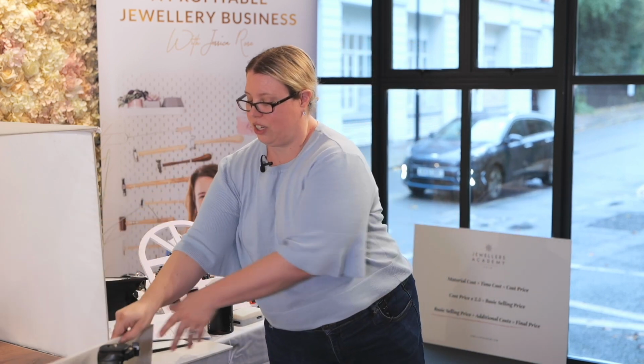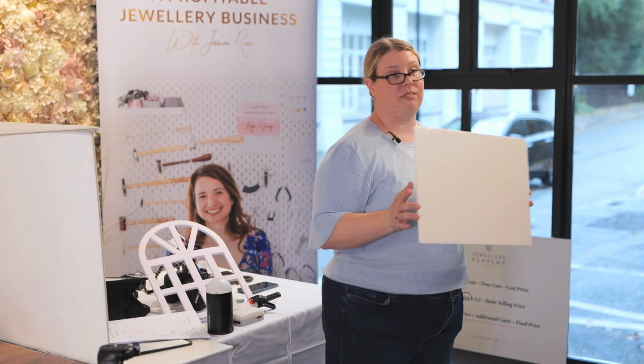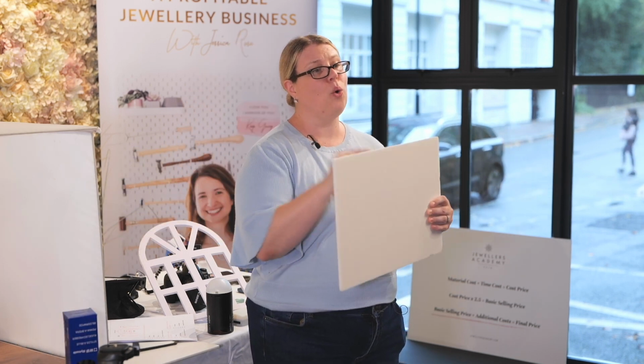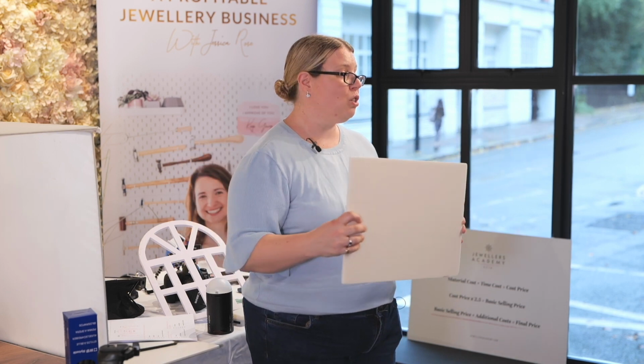I will quite often cover up my tripod and camera. I use foam board because it's cheap. I can cut it up, I can prop it up with whatever I need, and then you're not getting those black reflections. If I'm putting my camera close, I will cut a hole in foam board and put it over my camera, and that also blocks out me.